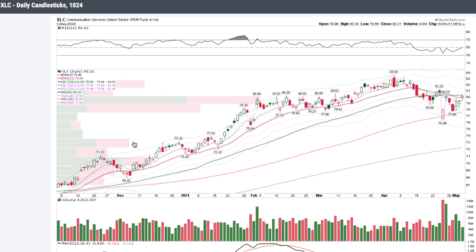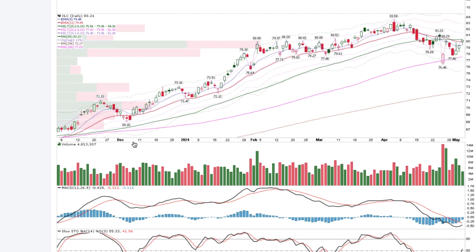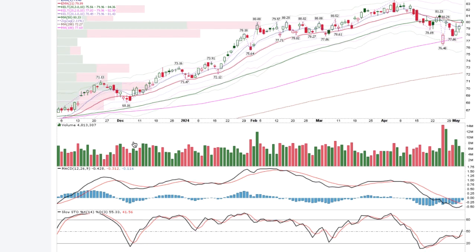Here's communications, that's Meta, Google, Roku, Netflix, etc. Most of those are bullish. Looking for XLC to move above the 50-day this week. MACD and stochastics are rising, volume increasing, indicating the presence of institutions.